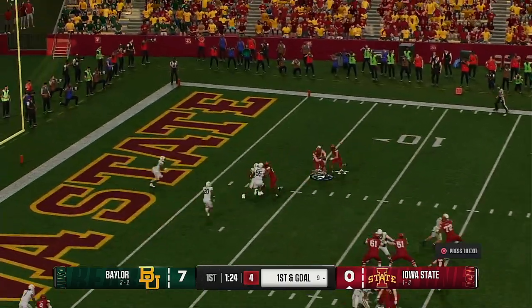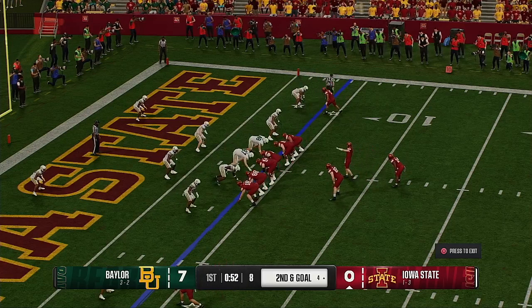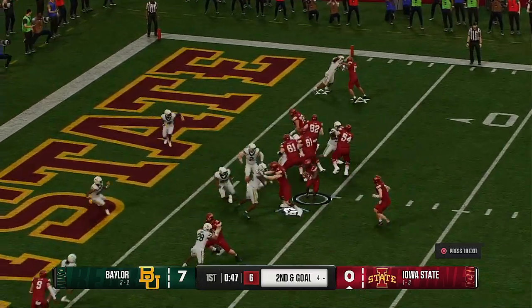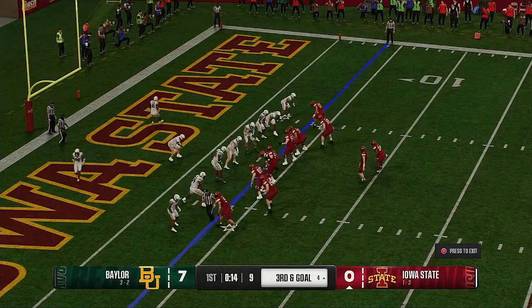Snapped it in the shotgun. It's complete on the right side. That's a really good tackle there, giving up some size and still making the play. They'll leave it with him, and he gets it back to the 4-yard line and no farther.